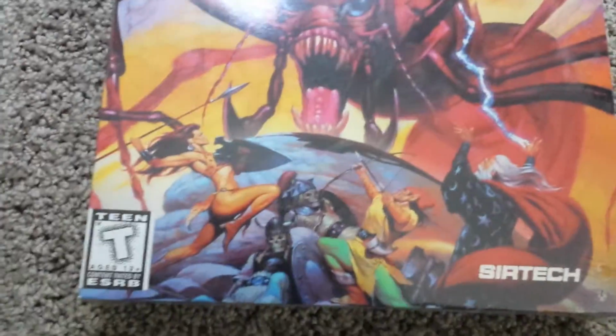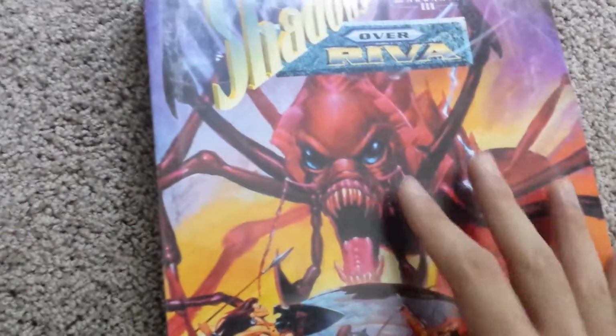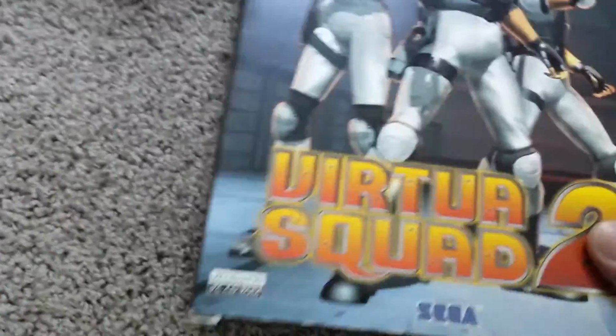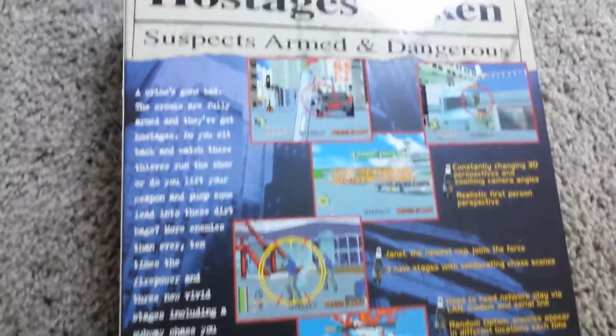I paid $2 for this PC game, and it's sealed, and I love PC games, especially the old school ones, and this is an RPG. It looked pretty nice. I haven't tried it yet. I don't know if I'm gonna open it or not. I'm one of those that don't like to have sealed stuff because I want to play stuff. But we'll see. Save this one for later. Also, another PC game, Virtua Squad 2, which I believe was just the computer version of Virtua Cop. Now this one's not sealed, but the CD case is. There's not much in there, just a CD case and a couple papers.